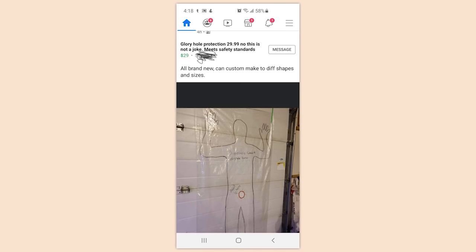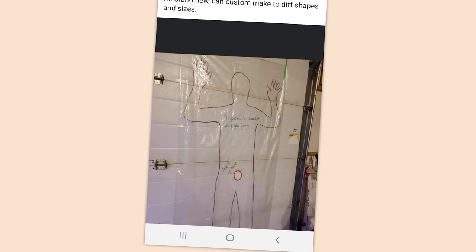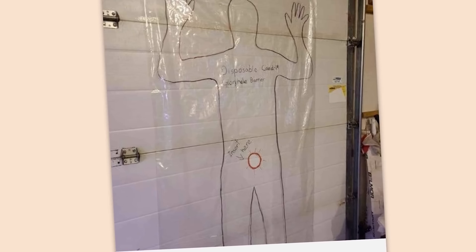Glory Hole Protection, $29.99. No, this is not a joke. Meet safety standards. All brand new, can custom make to different shapes and sizes. Oh, okay, that exists. I have a question. There are safety standards for glory holes? I'm pretty sure the safety standard for that would just be don't.